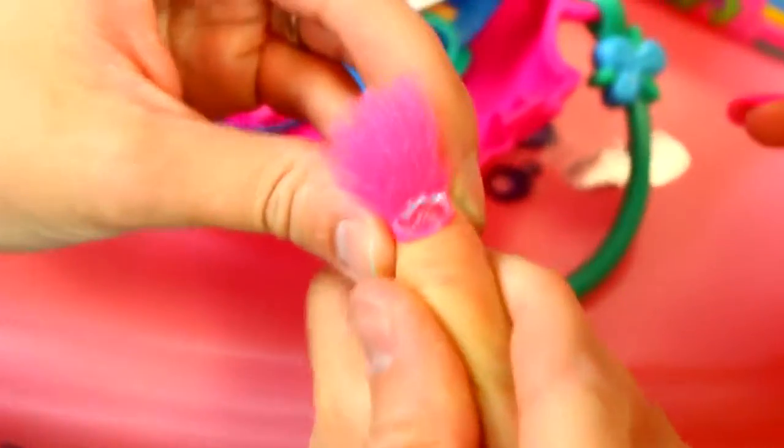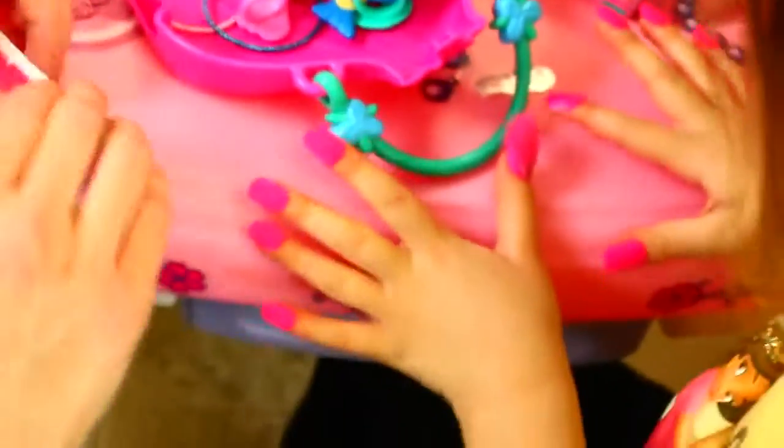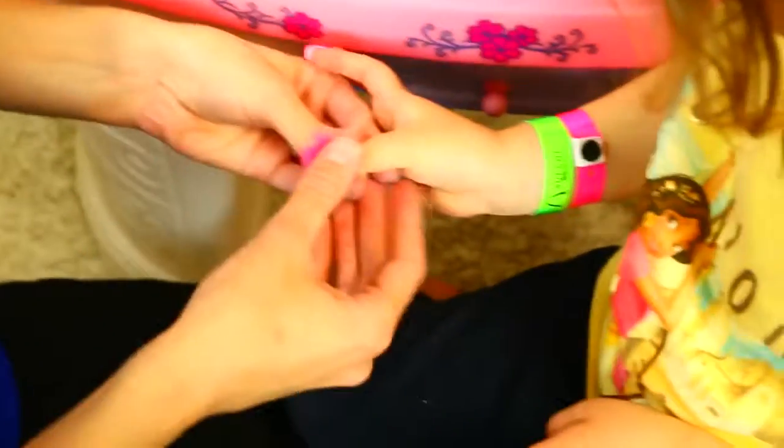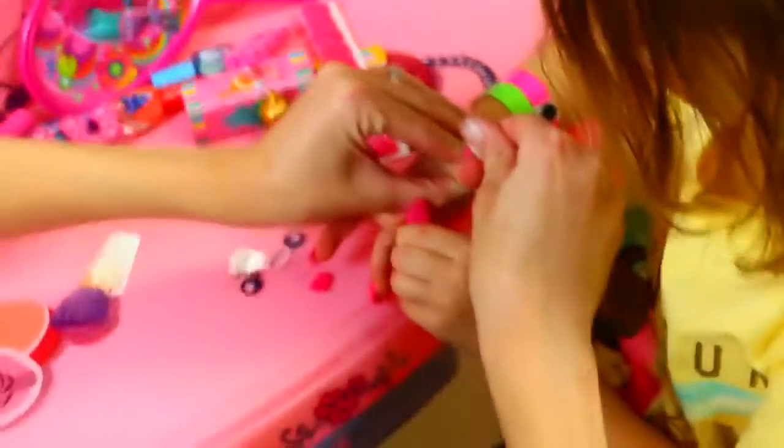That's like the cutest thing ever. I want to do the other thumb as Poppy too. Is that okay? Because I think it's cute. Or we could do Branch with pink hair. Do you want Poppy or Branch? I want Branch. It'll be funny. Okay, so there's your fuzz. He's like, hey, why did you give me pink hair? I'm grumpy now. Okay, now we're going to take off your cute little nails.